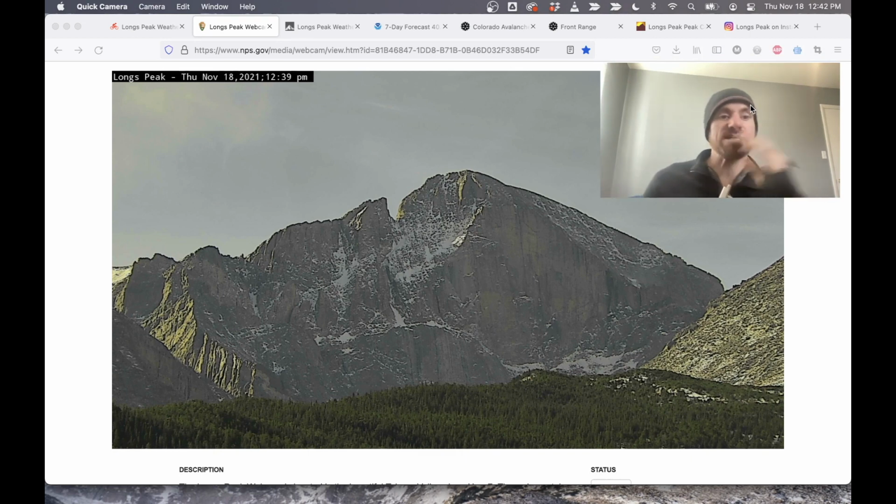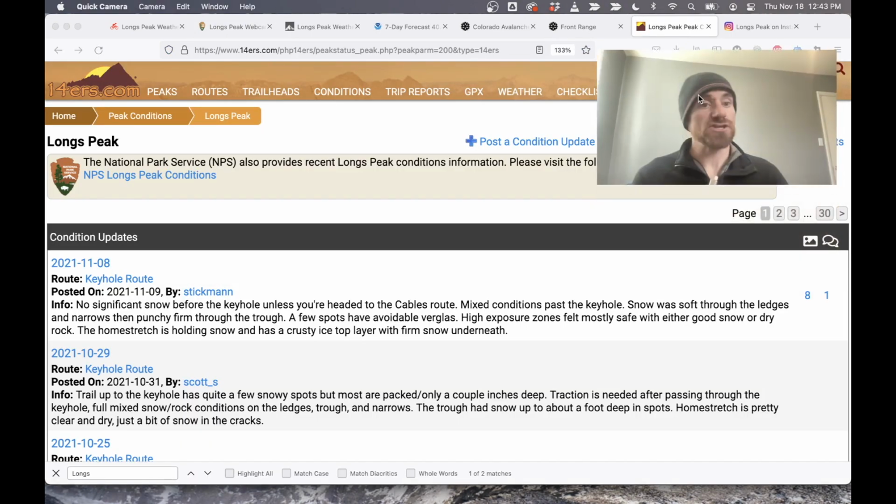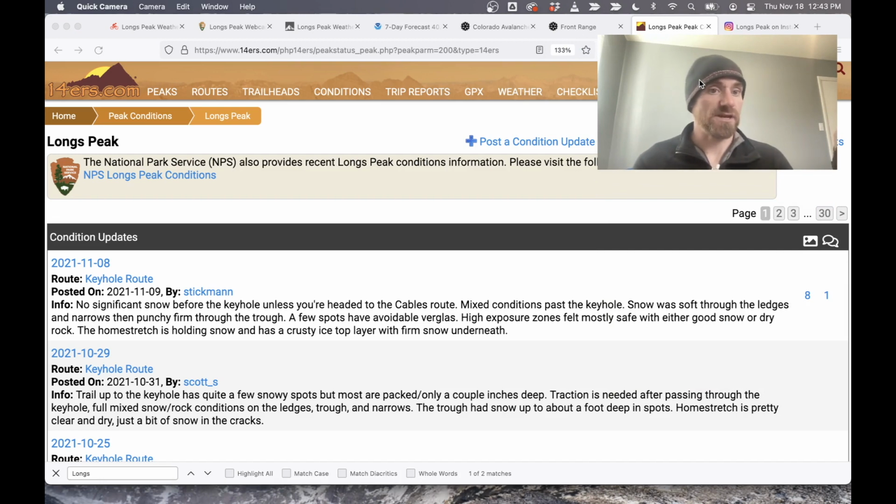Okay, so the next thing I want to do is, has anyone seen the routes I want to do on the ground? Has anyone been there? One of the ways to check that out is go to 14ers.com, which I'll do right now, and they have a conditions report section. You can see the mountain you want to check out and see if anyone's been there in the past couple days. So I'm at the Long's Peak conditions report, and right now the last report was 10 days ago.